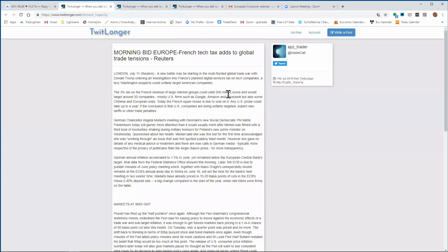Yeah, just if you can't generate your own revenue, just go and get it from somebody else. The 3% tax on the French revenue of large internet groups could yield 500 million euros and would target around 30 companies, mostly U.S. firms such as Google, Amazon, and Facebook, but also some Chinese and European ones. Yeah, okay, you're right, if you say so.